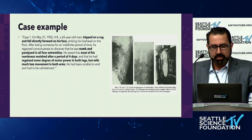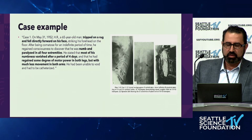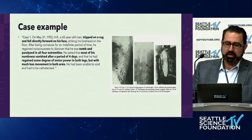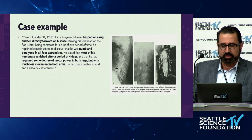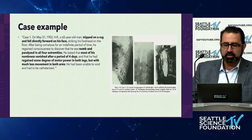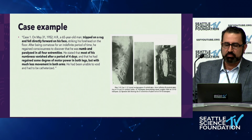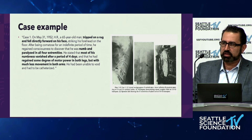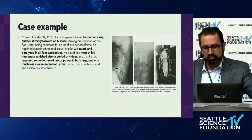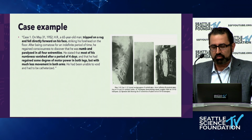Essentially, he describes a gentleman who tripped on a rug and fell directly forward on his face, striking his forehead on the floor. We've seen that this is the classic clinical presentation. He was numb and paralyzed in all four extremities. Most of his numbness vanished after a few days. He regained some degree of motor in his legs, but much less in his upper extremities. And there he describes the X-ray picture. You can see a bone spur being hinted at there ventrally. There's a myelogram which shows constriction at C3-4.